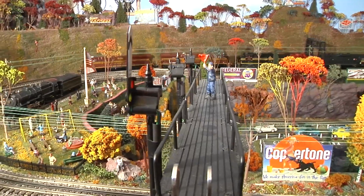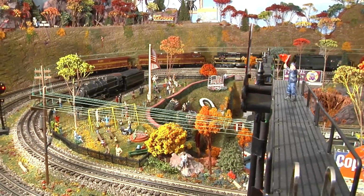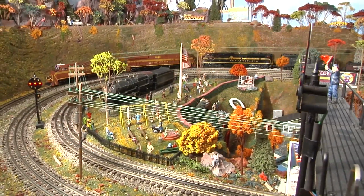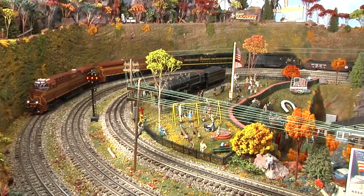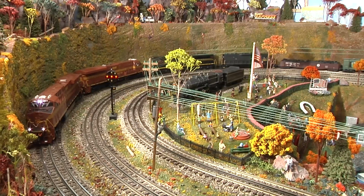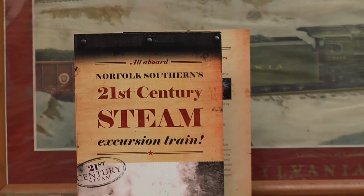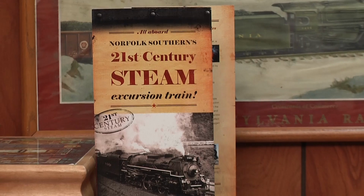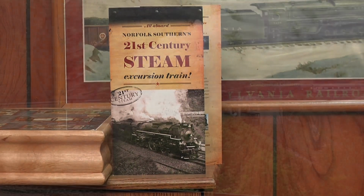Now, Gary lives near Altoona, within sight of the world-famous Horseshoe Curve. I asked Gary if he had been able to see Nickel Plate Road Steam Engine 765 running excursions on the curve. He was able to get us 4 tickets for the 765 employee excursion. So yeah, I've actually had the pleasure of riding behind it, and I think you may have been the engineer that day.